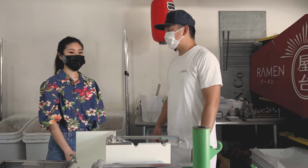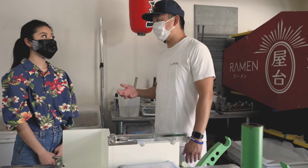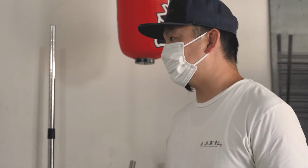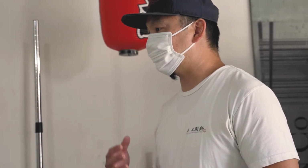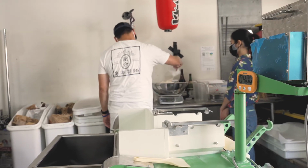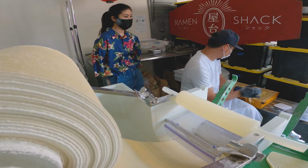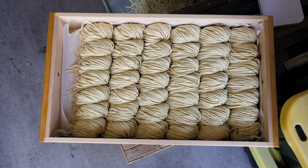So next we're going to be making the Tsukemen noodle. The difference with the Tsukemen noodle is, although it's still high in hydration, we're going to add only sodium carbonate. And for the flour, we are still blending 3 different types, but I'm going for a whiter color noodle and a lot chewier, so a lot more moisture and less ash content. The technique and the process will be the same, but the only thing different is the thickness that we start off with and the thickness that we end up with.